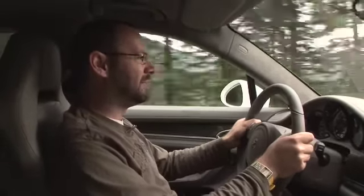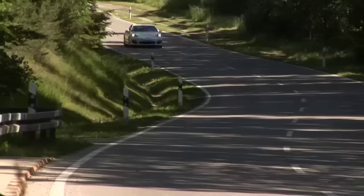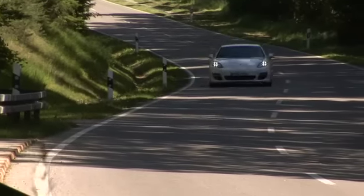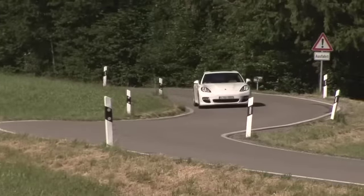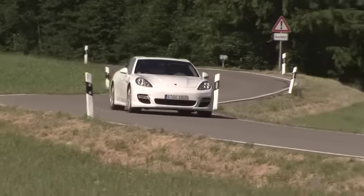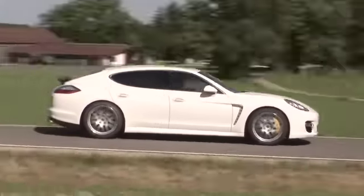Which for a car that weighs the best part of 2 tons, is pretty impressive, to be honest with you. It is pretty mental. Porsche says you can do it as many times as you like. Won't wreck the clutch. I'm not sure I believe that.